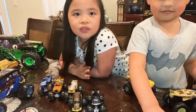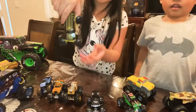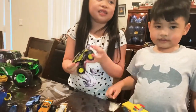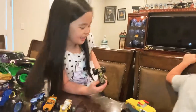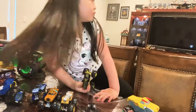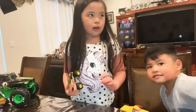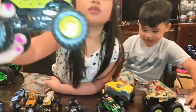But my most favorite one that he let me keep is Queen Bee. Queen of the Bees. That's what it's called. She let me keep the dolphin, the Hatchimals oven. Yeah, but we're not gonna talk about Hatchimals right now. We're gonna talk about Hot Wheels and monster trucks.